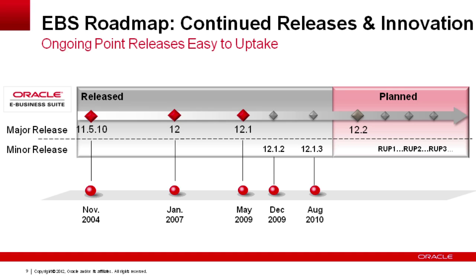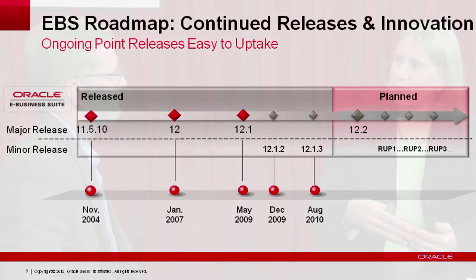We are then having a roadmap beyond that, with 12.2 being the next major release that we plan to put out in the next 12 months. After that point, we expect to do minor point releases, typically every 6 to 12 months, and expect there will be a 12.3 that will baseline. So we're committed to a very long roadmap that customers can expect Oracle to be supporting and innovating on eBusiness Suite, particularly those who are upgrading and reinvesting in their eBusiness Suite.